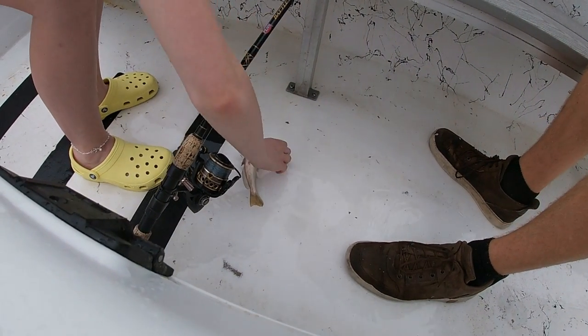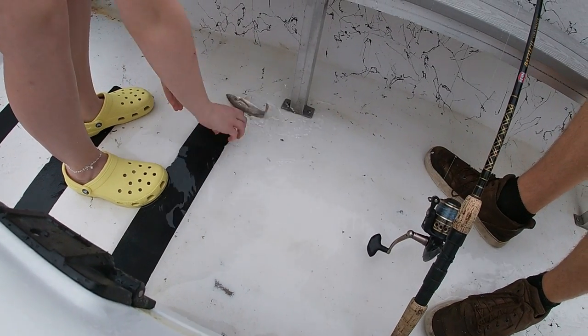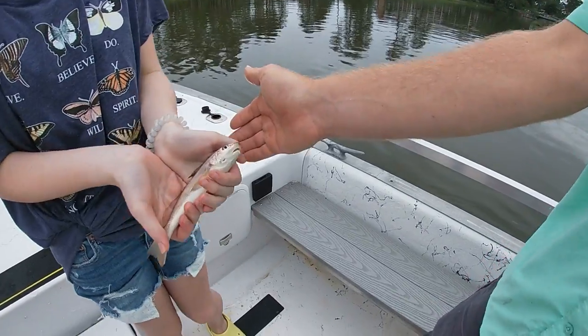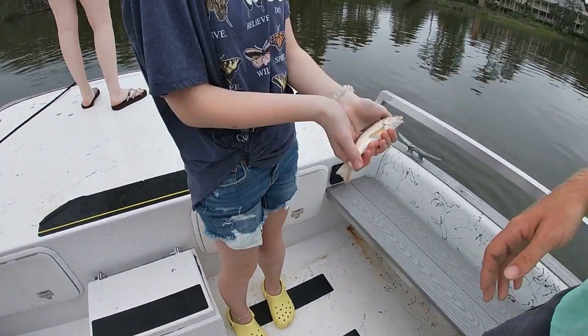Use two hands. Oh my God, I can't. It's too... you got him. Oh my God. Squeeze him by his gills. Just squeeze him. Go for it. Ew. Good job, Liv. Can I throw it in? Yeah.